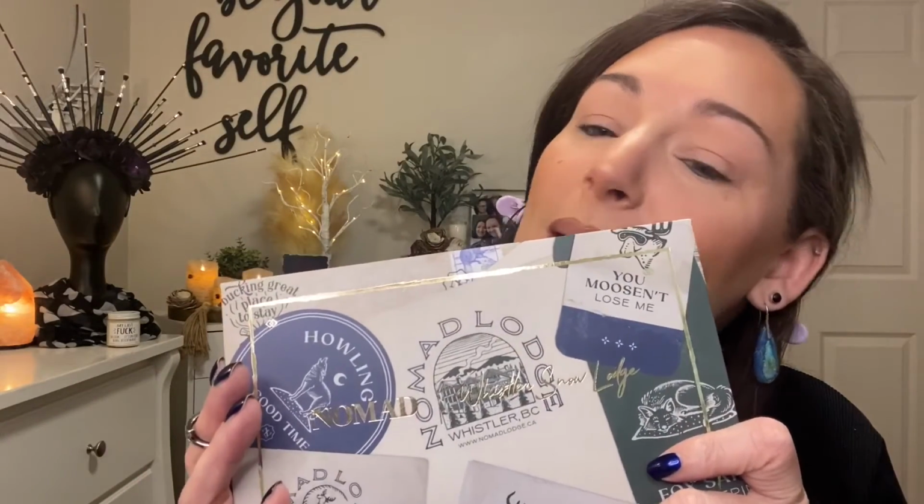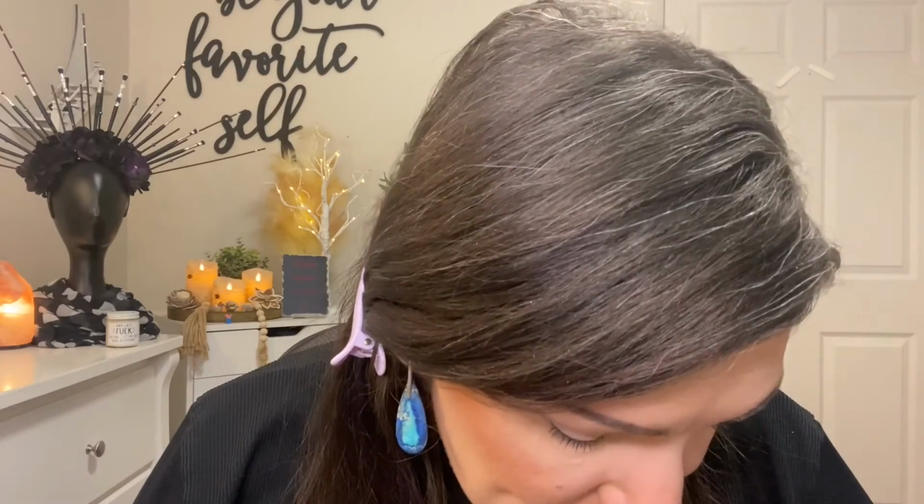So let's get into look number 3 using the Nomad Lodge Whistler British Columbia palette. Okay, I seem to be out of clean number 27, so I'm gonna use a clean number 16 and dip into For Fox's Sake, which is this really pretty burnt rust color. And I'm gonna do another 2-tone crease with this on the inner portion. A particular look or application is what I typically go for because of my eye shape. I think it just is the most flattering.